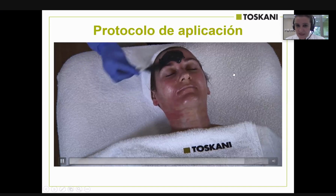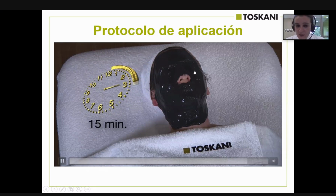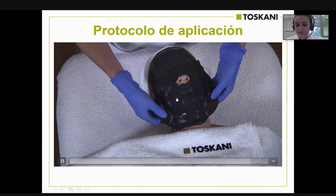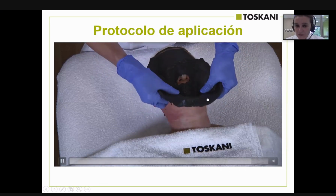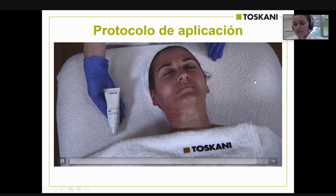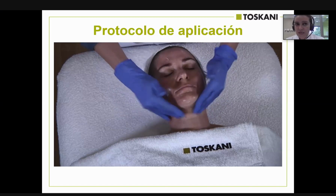That we may have. So now we're going to apply a mask, the peel-off mask that we saw before. It'll be mixed with 90 milliliters of water, and we're going to put it on to work for 15 minutes. Once 15 minutes have gone, we're going to extract it. And if there are any remaining parts, we will remove these without any difficulty at all. You can sometimes have some stains in the area, and we just remove those with cotton and bamboo tonic.